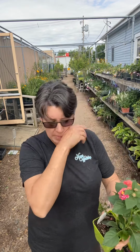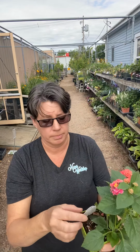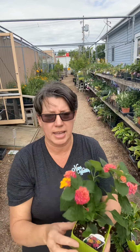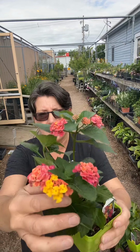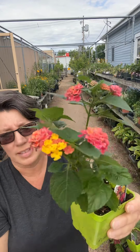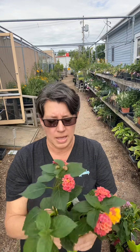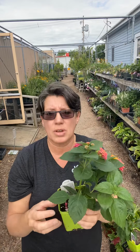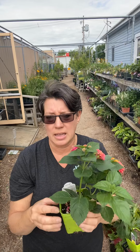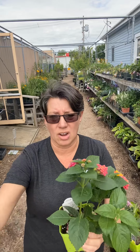Another annual, and a lot of people use these in pots, is your lantana. Lantana can come in a variety of colors. The mixture of that one right there, isn't that cute? But these take the dry heat, drought, very, very well. It's probably your favorite go-to plant if you have, like, a sidewalk on the south side, and you can plant these along that sidewalk, and they're gonna do well.